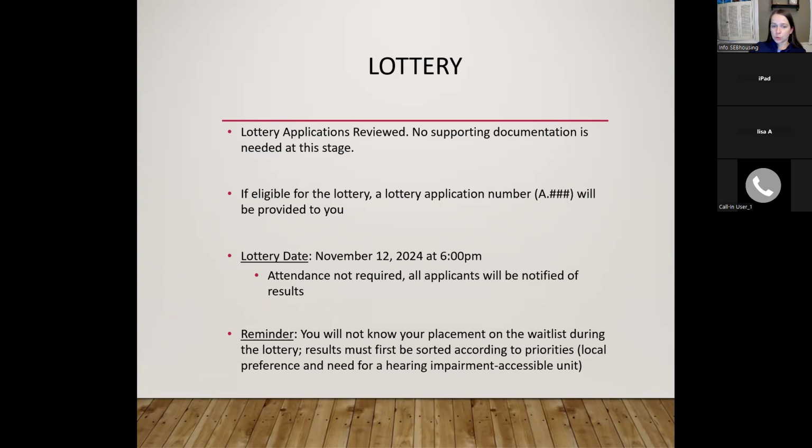That email will also confirm a bunch of information. So you're going to want to review that email and make sure that all of it looks accurate in terms of what you submitted to us. It's going to confirm whether or not your household reported being a resident of Stoneham, or if you applied for local preference.